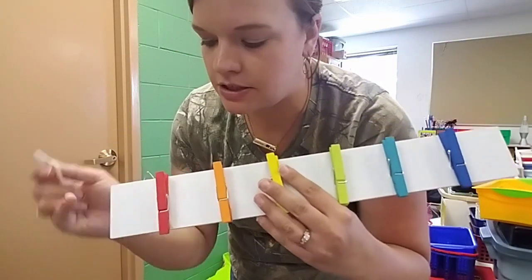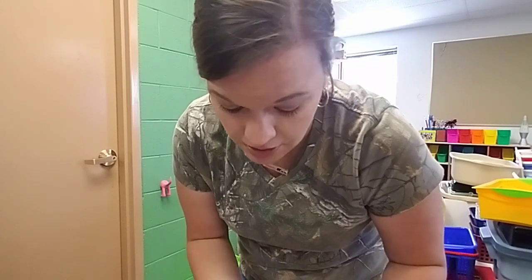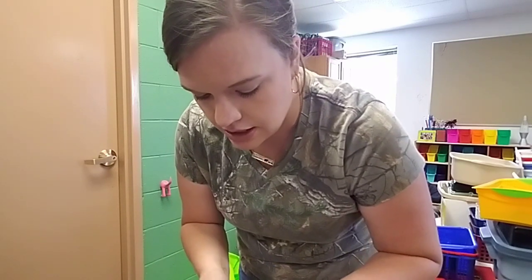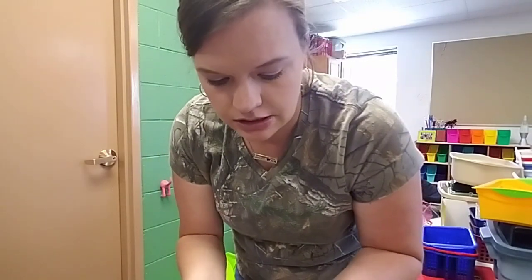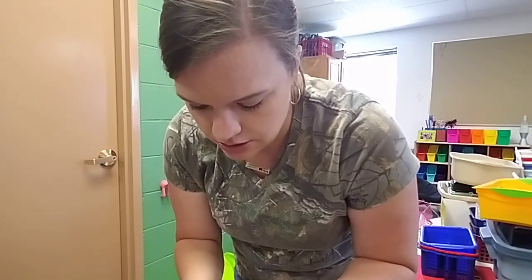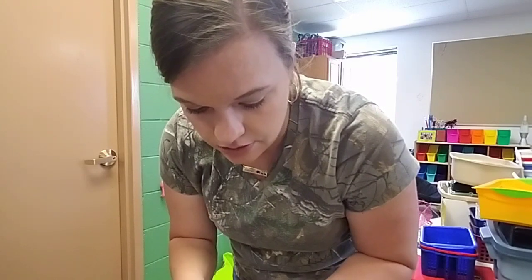I'm hoping to use this for some artwork that they finish, or if it's some artwork that has wet glue or wet paint that needs to dry, hang it on there. And I don't know if that's going to work exactly as I'm picturing it, because you can only hang so many pieces there. But that's my plan. So I'm going to use some command hooks, because it does have little nail triangles.